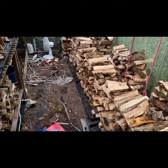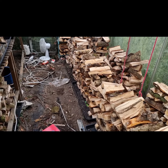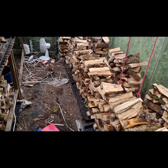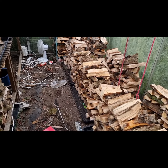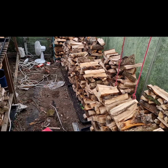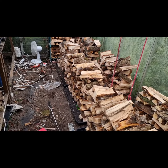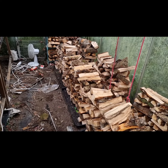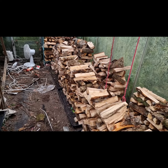So a stack of either seasoned or semi-seasoned, so an IBC's worth, in my area is about £150. If you want kiln dried, it's a bit more, about 170. At that point, the question is, is it worth putting on the LPG instead? It's no longer cost effective, even with the very high prices of LPG at the moment.